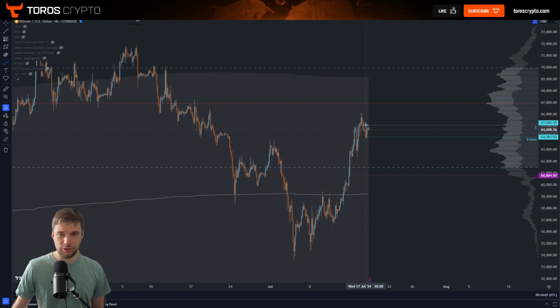Right now, you can maybe be looking at short positions from previous day open to target these lows, but let's see if we can get that final push up. That for me would be the nicer confluence there to get a move down once again afterwards.